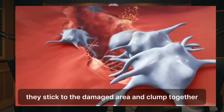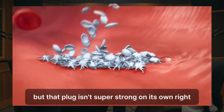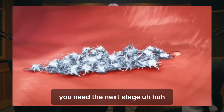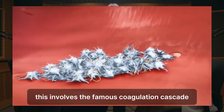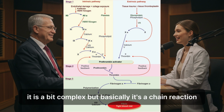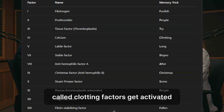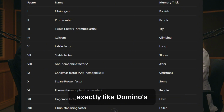They stick to the damaged area and clump together, forming a temporary platelet plug. But that plug isn't super strong on its own. Right, it's a quick fix. To make it durable, you need the next stage, blood coagulation or clotting. This involves the famous coagulation cascade. Ah, yes, the cascade. Sounds complicated. It is a bit complex, but basically it's a chain reaction. A series of proteins in the blood called clotting factors get activated one after another. Like dominoes falling. Exactly like dominoes.